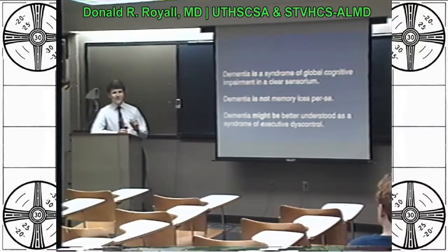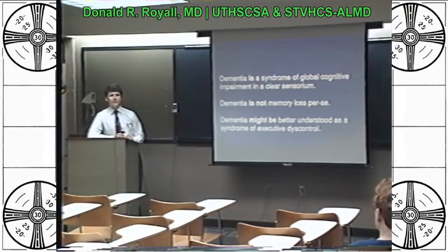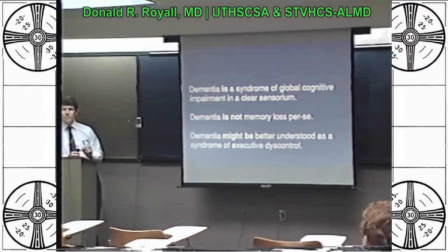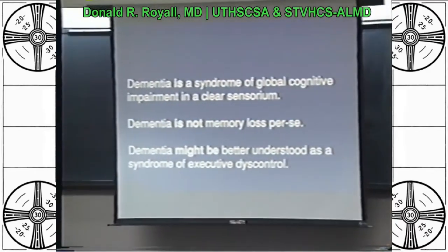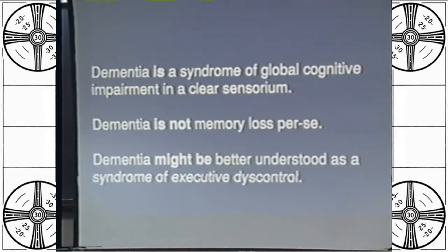The specific diseases that cause their dementia may impair some areas and leave other areas alone. Alzheimer's disease in particular always causes memory loss, but that doesn't mean that memory loss is a sign of dementia per se or an essential feature of dementia. Other diseases can cause dementia with no memory loss at all.